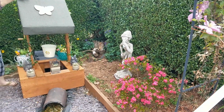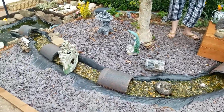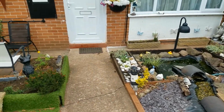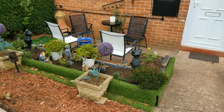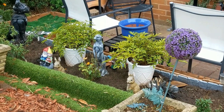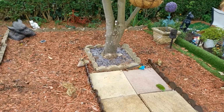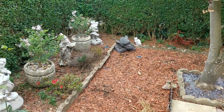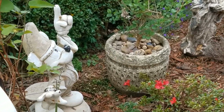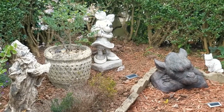I have an alien in the garden. Mickey Mouse as a gnome. Minnie Mouse, a wizard.